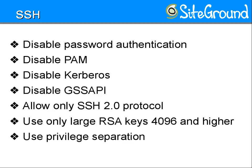So use RSA. RSA 4096 is the minimum, and I expect that it will be cracked by the end of this year or maybe second quarter of next year. It would be cracked. So my keys are 8192, and this is a requirement for everyone in our company to have very big RSA keys.